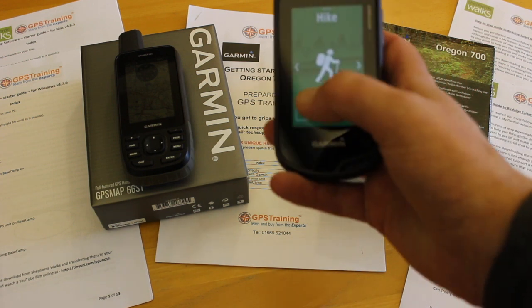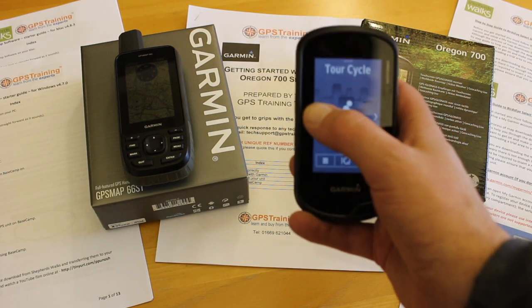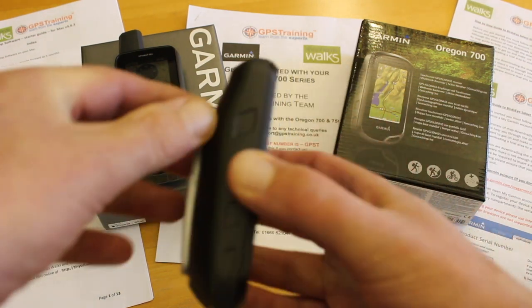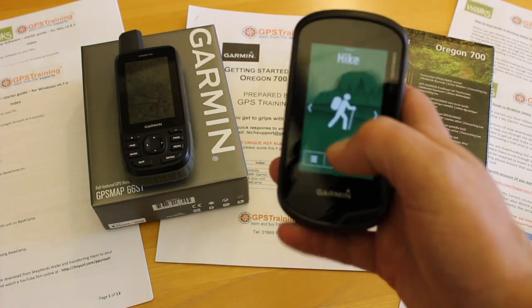Oregon 700 is very much a multi-activity GPS unit. You can see hike, tour cycling, mountain biking. So if you do a lot of multi-activities, you can set this GPS up so each of the profiles is acting in the way you want it to. You'll also agree as well, it looks quite smart on a bike. Bike mount will sit on the back, sit on your handlebars. It looks really quite nice.